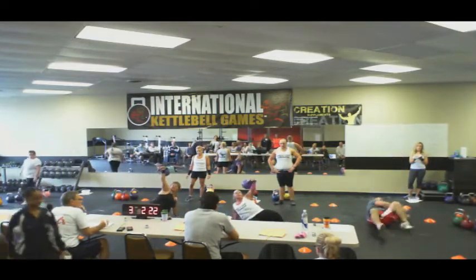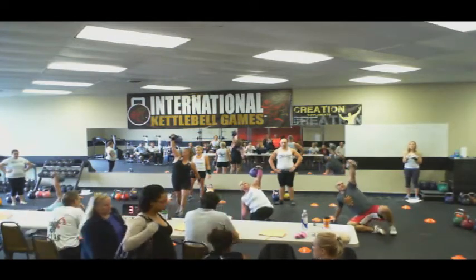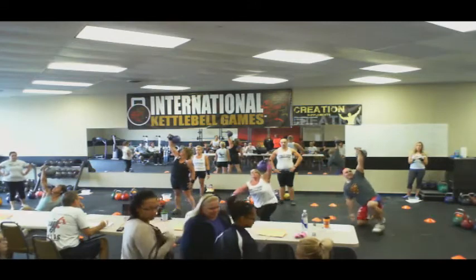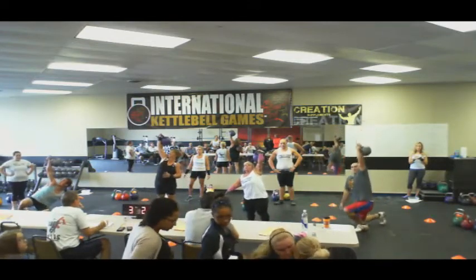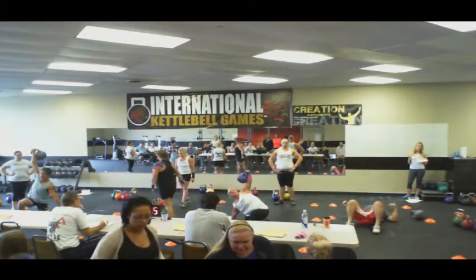Looks awesome. Here we go, Debbie on the 44. TJ's fighting with the 44. She has not been doing those in practice because of her shoulders, but she's looking pretty good right now. She lost it.